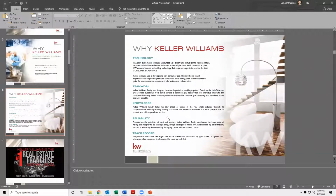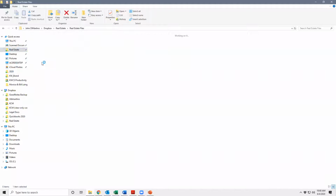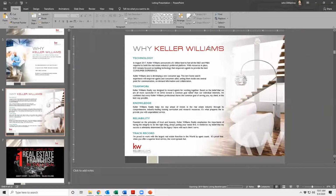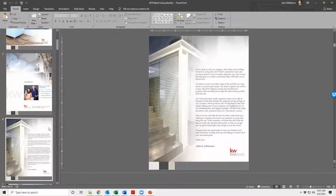during our consultation. However, I also have this in portrait mode in case I am sending them out pre-listing. Let me see if I can find it. Just give me one second. Here it is, the 2019 listing booklet. So I have the presentation and the booklet. The booklet looks more like a magazine, and I can send this out to them as well, along with some of that other information.